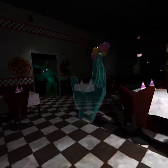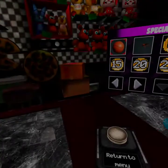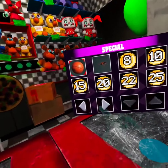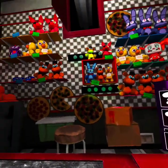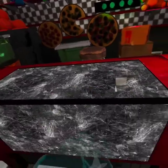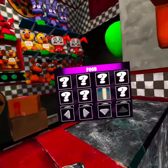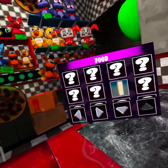Hey, buddy. A funny bunny boy. Let's go to the prize counter. Check out some of the stuff we have. But that was interesting. There was a thing that you could only see with the mask on. That was sort of cool. Bobblehead. I sort of want a bobblehead.